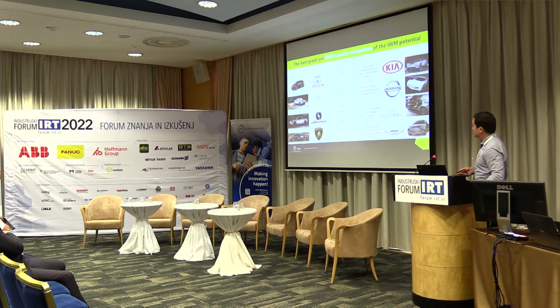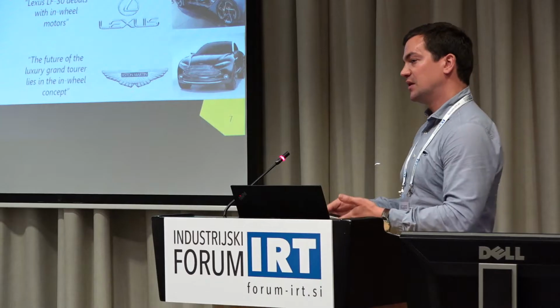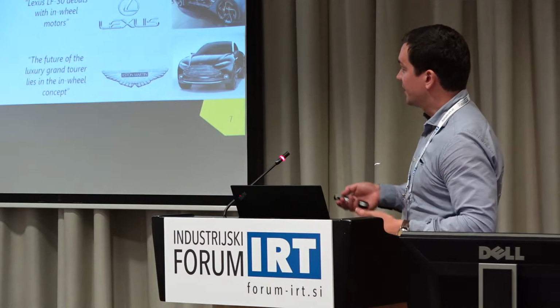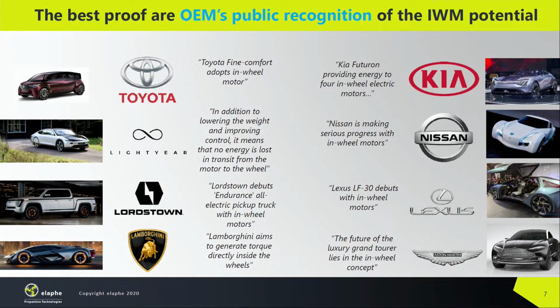These are just some of the companies that you might have come across. The new names are newcomer OEMs that are willing to take over innovative products much faster. They also have very ambitious plans for start of production, so they invest less time into R&D. But on the other hand, they're also pushing companies like us to deliver motors in higher series quite fast. And then there are some legacy OEMs like Kia, Nissan, Lexus, etc., that are also already considering the in-wheel motor as the next big thing. They already have demo vehicles with a similar solution or with our solution.